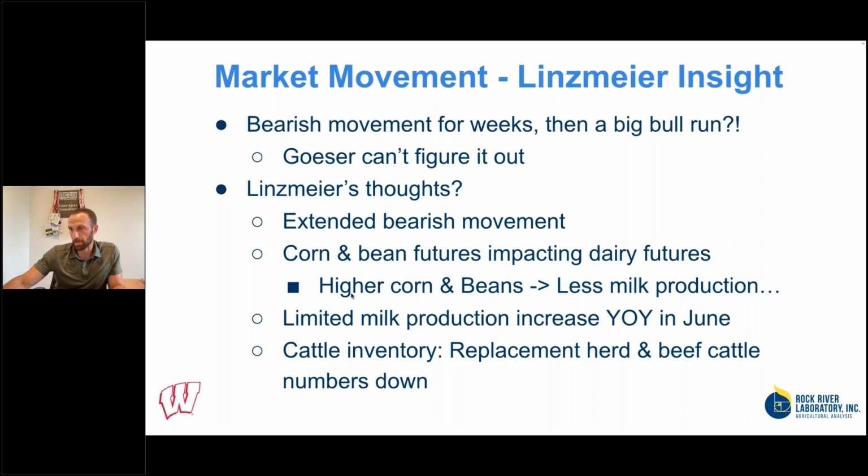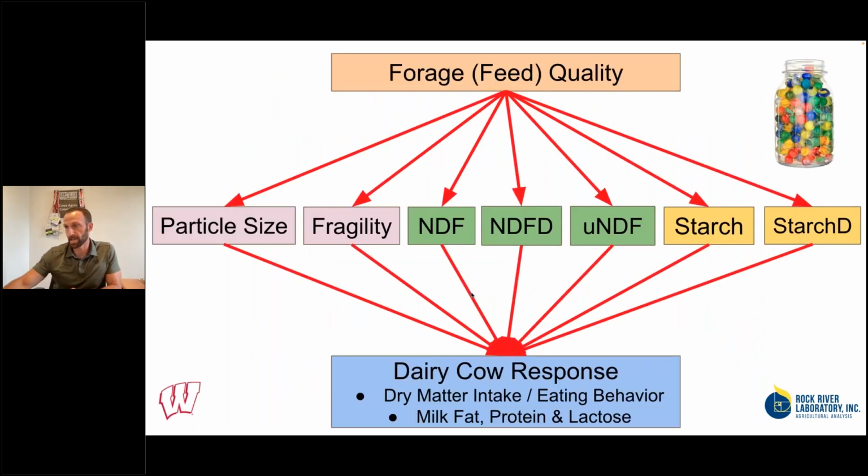Now, if we look at the crop report as of last week, the crop report came out projecting a little bit lower corn and bean yield. That would certainly signal a little bit of an increase in corn and bean prices conceivably, but usage and carryout were a little bit lower to offset that. So not huge movement there, but pay attention to these in terms of inputs and the impact they may have on milk production. Corn and beans are subject to the environment, the growing conditions that we're going to be talking about and diving into today.